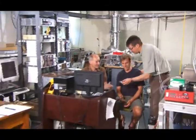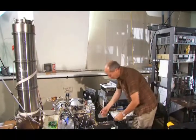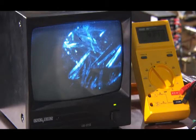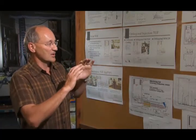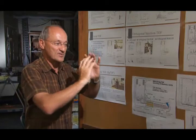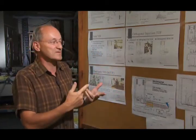The first step was really getting orthogonal injection to work on time of flight. You put it into the mass spectrometer so-called orthogonally, in other words, perpendicular to the axis, and then you accelerate it. But it worked much better when we added collisional cooling. That is, the ions are coming off in all directions. If you add collisional cooling, it cools them down and brings them onto a narrow beam of low energy ions, and that gives you much higher performance and higher sensitivity.